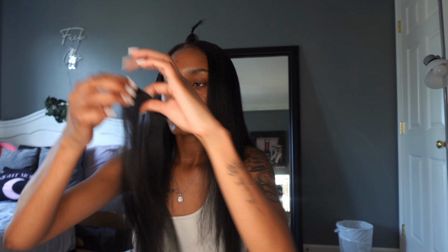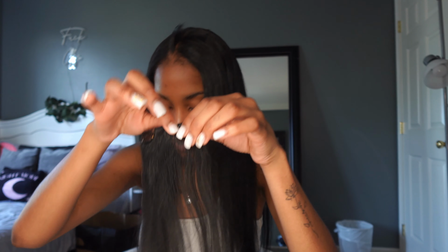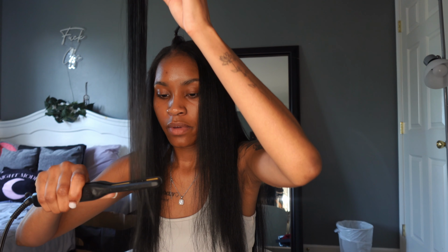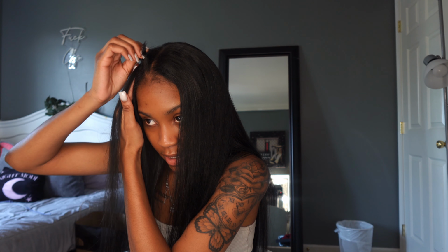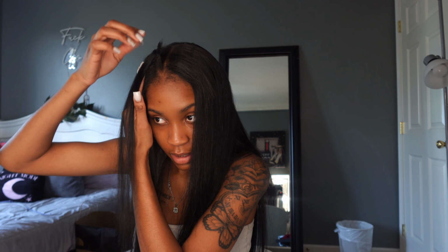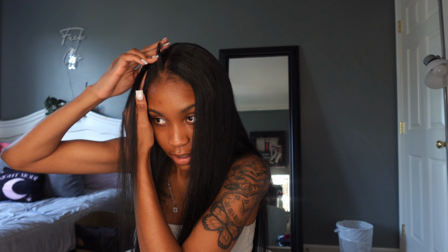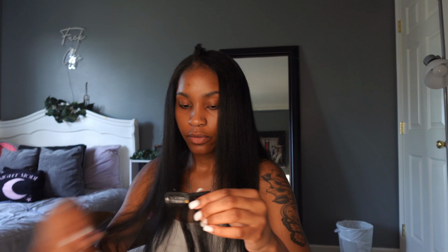So I just want to show you guys. The clip-ins come like this, and I basically cut right here just so I can get an individual clip. And then I also use a straightener just to straighten this out because it came a little bit wavy. Then I open the clip, take it, and I kind of tease my hair a little bit just to get the clip attached to something. And then I clip down just like that. Brush it, and then I add 2 more clips in the front of my hair.